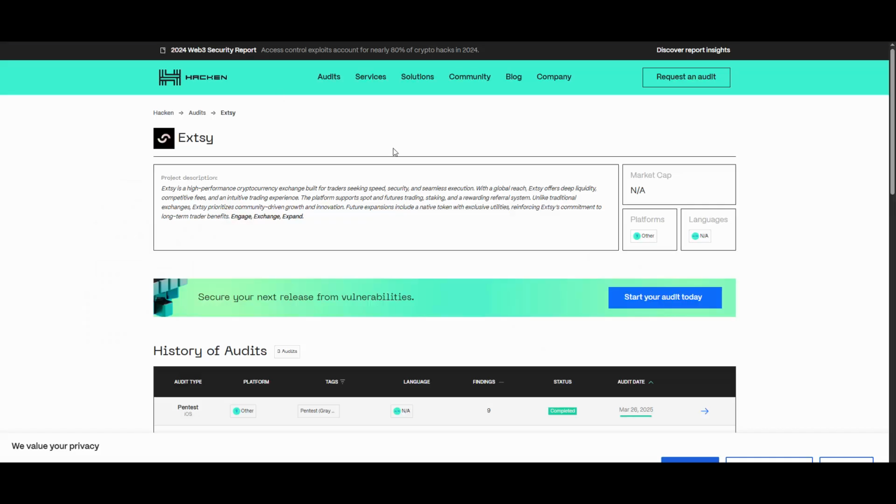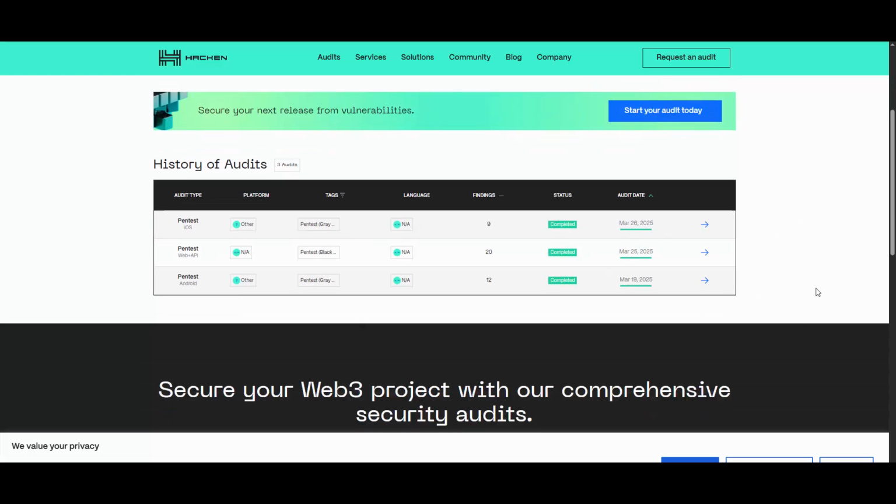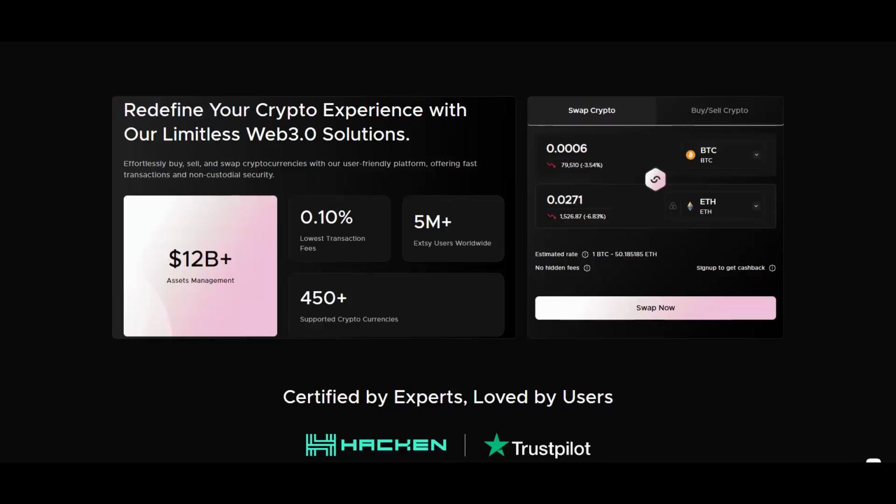So yeah, they are fully audited by Hacken. As you guys can see, this is the audit, and they have passed the audit with flying colors, so that's also a great thing. And they've passed it quite recently. So yeah, you can go ahead and basically check each one of these out if you want. The link is on their website. You just gotta click on this logo of Hacken here.